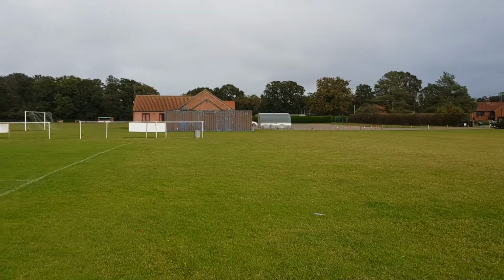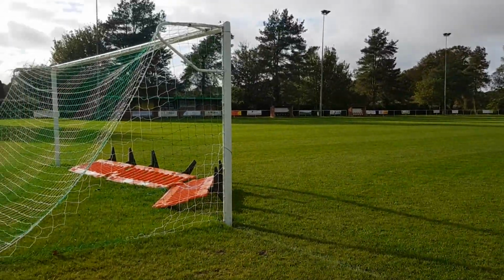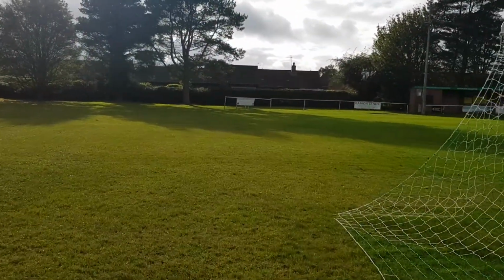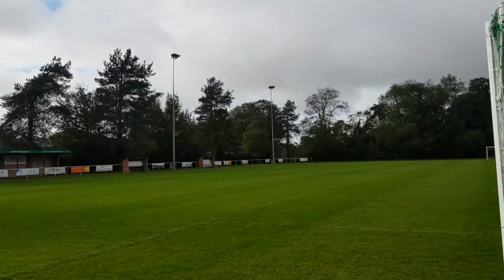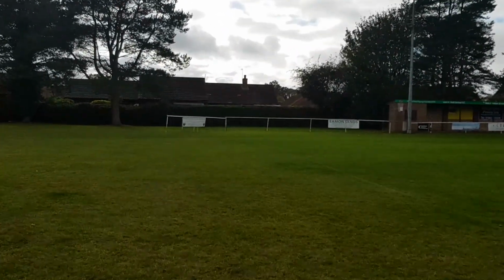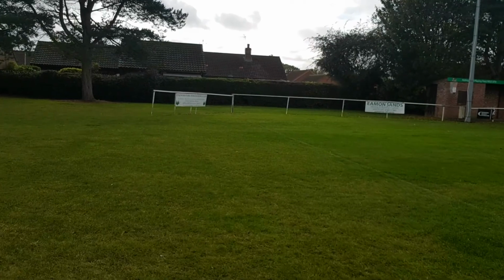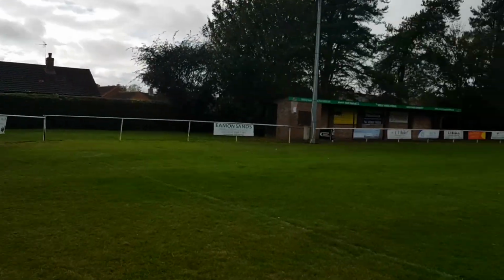Looking back, there's the clubhouse. Doesn't that look great? And as the sun comes out to greet us, there's a stand here. There's white rails around both sides of the pitch. I am so pleasantly surprised. And floodlights. Who knew? I was going to come here yesterday, actually, for a game, and then got enticed away by an FA Vase match at Sheringham, which was rubbish, much as I liked the grounds.